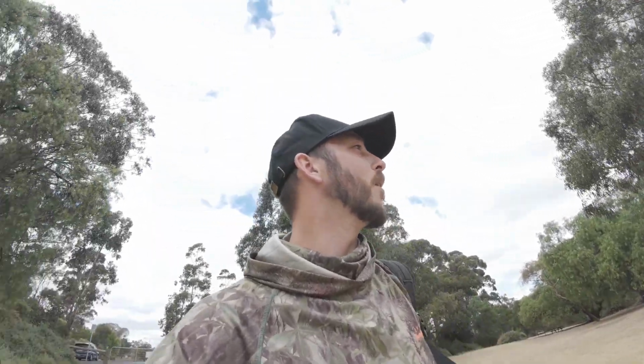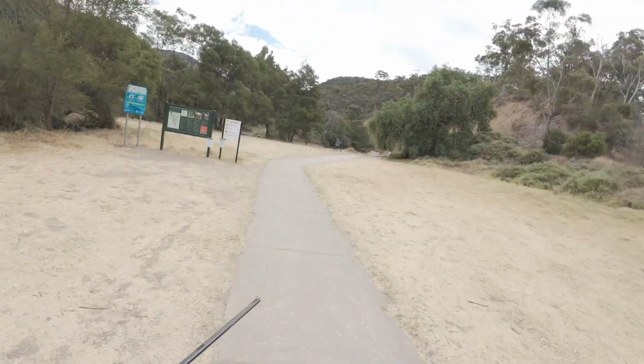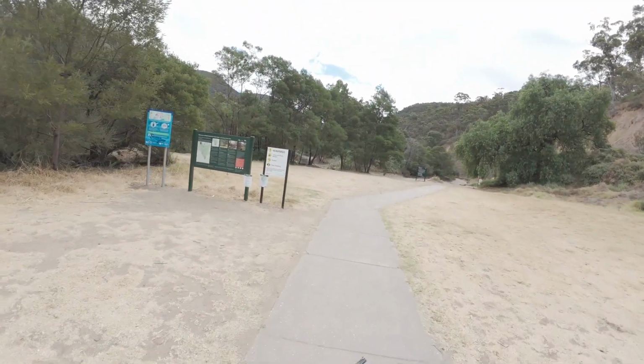Now, as you can probably see, there's no other bugger around here. I brought my chest harness, but I forgot to bring the clip that holds this Rigidage camera on it, so we're going without that today. We're just here at the Lerderderg State Park, starting at Mackenzie's Flat.